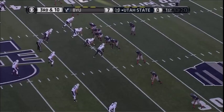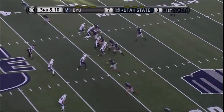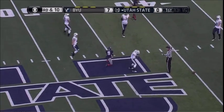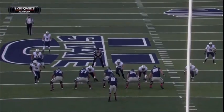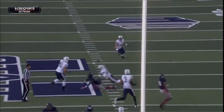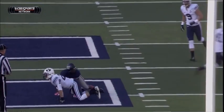You don't block him normally in a situation like that because you don't need to. Most defense. Offense 15th in the country on third down. BYU's defense is 9th in stopping them. Keaton's pass batted down and incomplete. BYU does a lot of stunts and blitzes. That time they run some games up there and some twists where they crisscross.